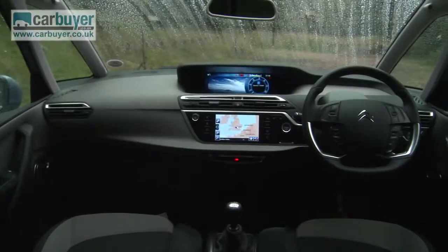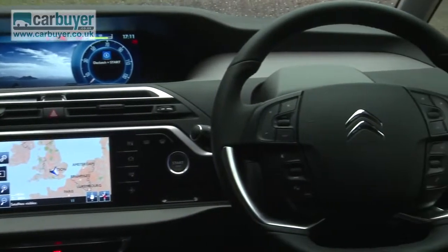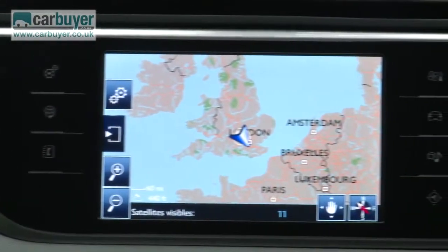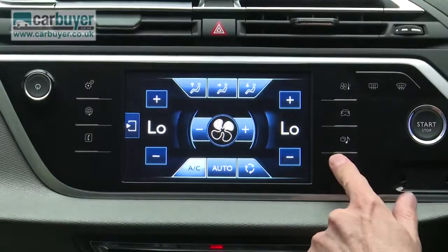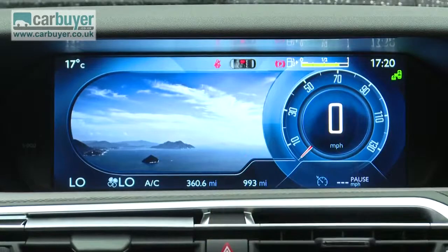The C4 Picasso's dash design is so contemporary, it's worthy of its own exhibition at the Tate Modern. What's more, Citroen has thrown so much kit at the car, it almost feels like a mobile Apple store. All cars come with climate control, Bluetooth and DAB digital radio. They also get this rather nice touchscreen. And if you go for an exclusive model, it gets stuff like satellite navigation as standard and this rather lovely 12-inch high definition screen up there.